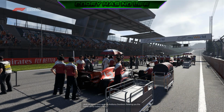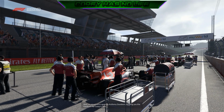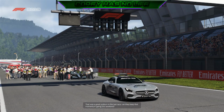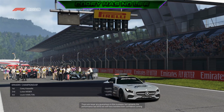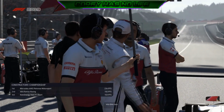And I'm joined once again by Anthony Davidson to bring you the lowdown for today's race. Let's start by talking about Kimi Raikkonen. That was a great podium in the last race, so can they keep that momentum going this weekend? There are never any guarantees in this business, but certainly the performance last time out would have boosted their confidence coming into this one.